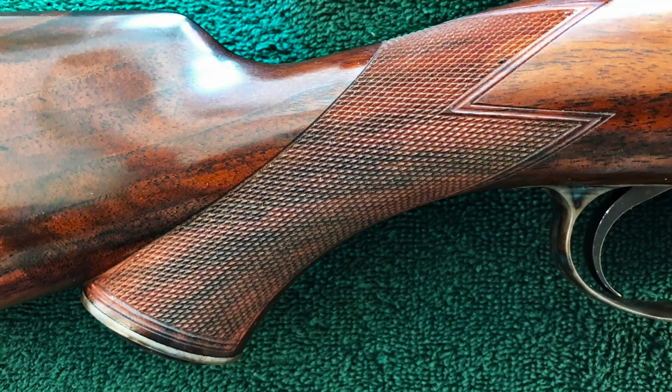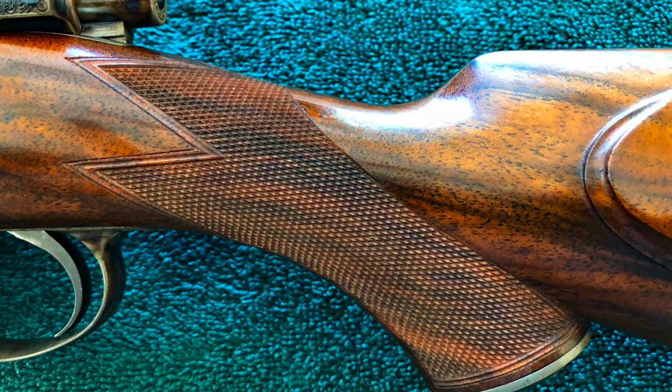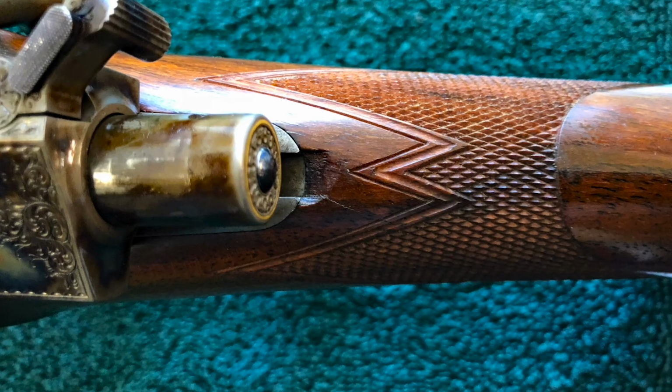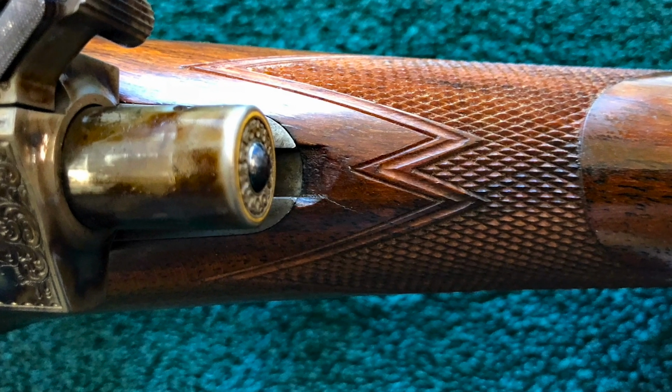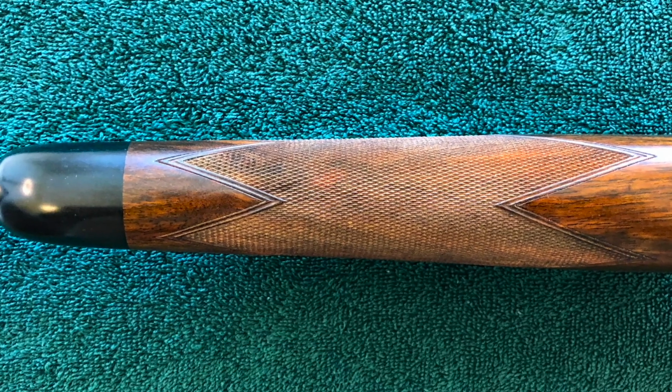The hand checkering appears to be 24 lines per inch and is a full wraparound point pattern over the wrist with a point on the wrist. It fully wraps around the forearm with a combination of single and mullered borders, exquisitely executed. The fit of wood to metal is perfect. When you rub your finger over the areas where they meet, you cannot feel the junctures.